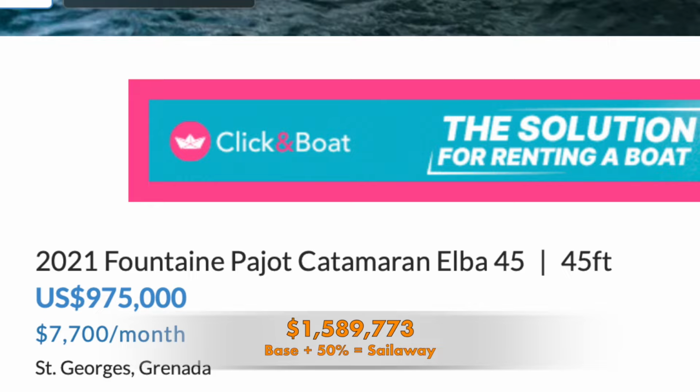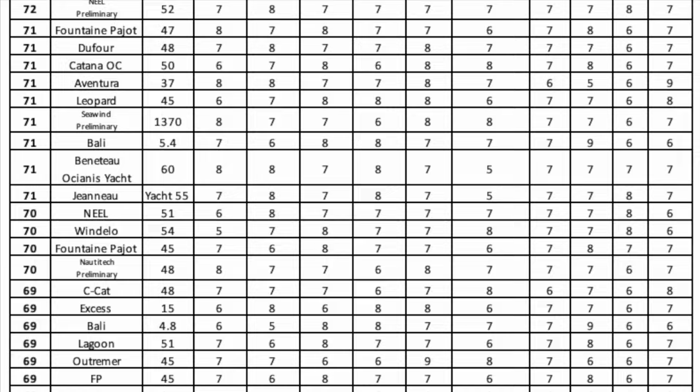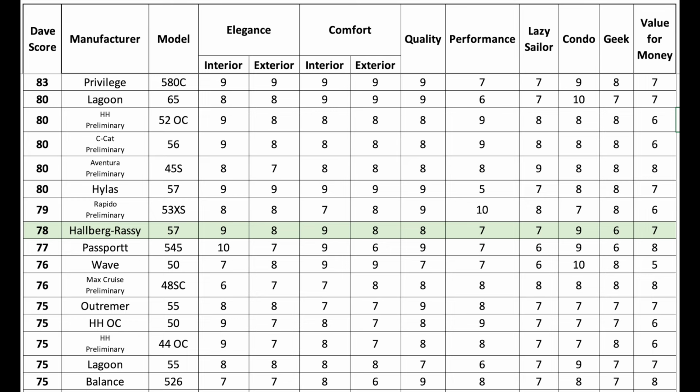Now, the Dave score. How did she do? Well, we're starting, wow, that green line shows up real fast. So she did extremely well. She got 78 out of 100. So elegance on the interior, 9 out of 10. You could see why. On the exterior, 8 out of 10. Comfort on the interior, 9 out of 10. On the exterior, 8 out of 10.